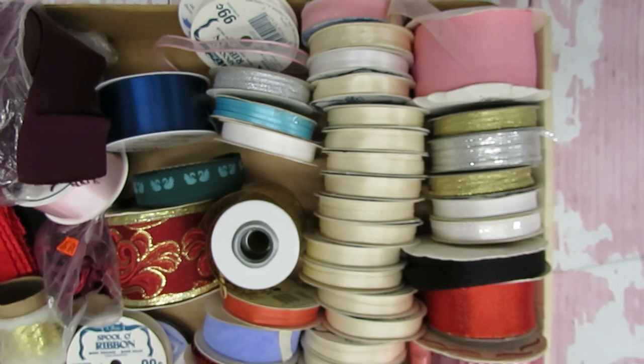Again, there was a ton more, but at some point you've got to turn away stuff because, like I said, I had quite a few ribbon colors in other colors already in my stash. So this was all I took.